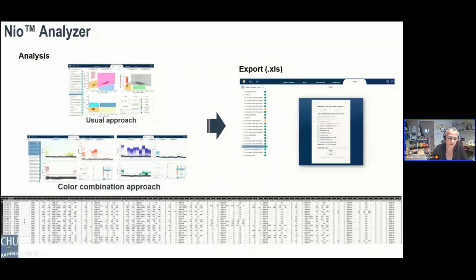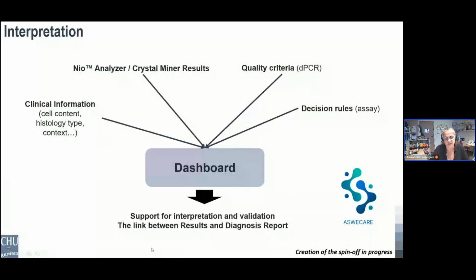And so you have a very, very big Excel file. You do the analysis on NIO+ analyzer or Crystal Miner, and you export your Excel file. The Excel file depends on the number of samples in terms of lines, and also on the number of targets in terms of columns. So I'm not really a fan of this step of transforming numerical data into biological data, because we use digital PCR to do diagnosis. Okay, it can be very difficult, and errors are easy. So we developed with the bioinformatics teams of the hospital a dashboard and interface to help with the interpretation and validation of digital PCR result data.